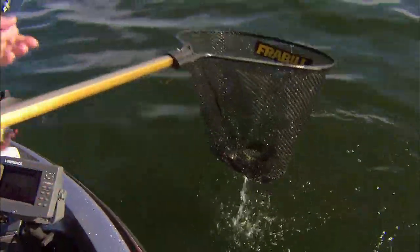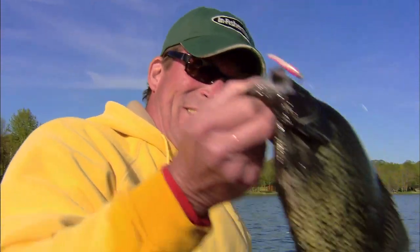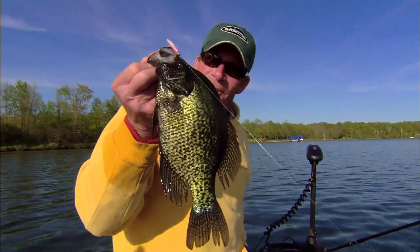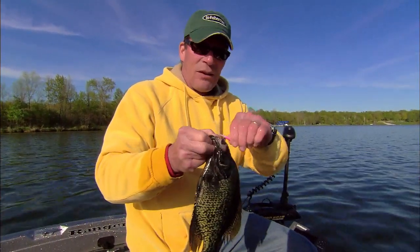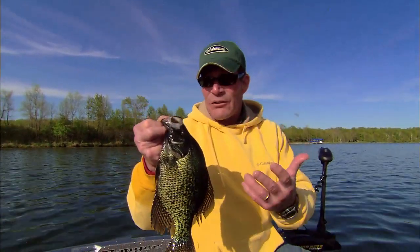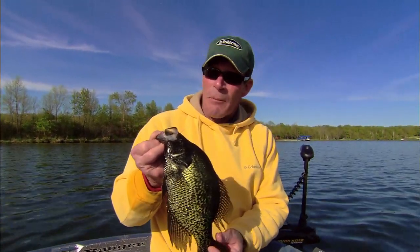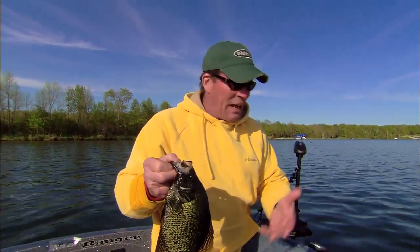There we go. All right. Ooh, there's another dark one. Yes, they've been moving up shallow, and I changed over to a little power tube. Another good option for springtime crappie. Let's put him back, and then I'll show you several really good possibilities and different lures that you can experiment with. The Atomic Fry was working, and then it got slow, and the white, and changing up has turned the trick on this one.